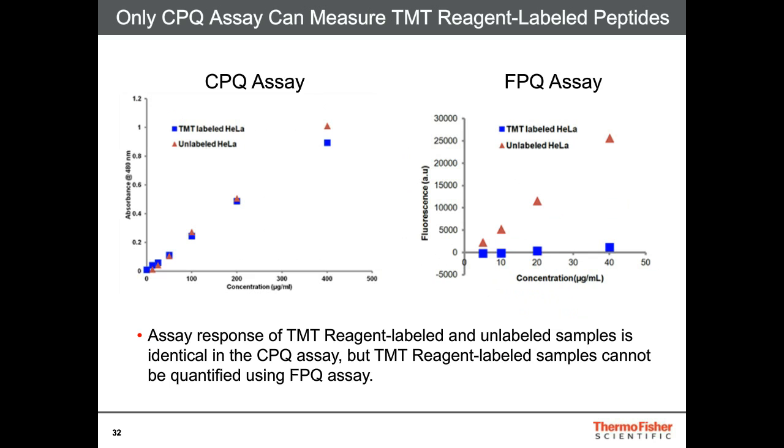As I mentioned previously, the CPQ assay can measure both labeled and unlabeled peptides, and shown here on the graph is the response from a TMT-labeled HeLa digest in blue compared to an unlabeled HeLa digest in red, and the response is similar with or without a TMT label. However, in the fluorescent peptide quantitation assay, since the amino termini are blocked by TMT upon labeling, the fluorescent dye cannot react, and therefore it is not suited for measuring the peptide concentration.